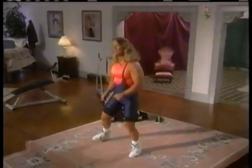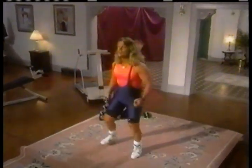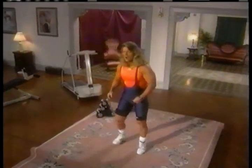I'm not coordinated, like I say in all my videos. I'm coordinated when it comes to a football under the arm, going through the line, right? But not as far as this thing. Come on. You don't have to be, right? Not in your own living room.